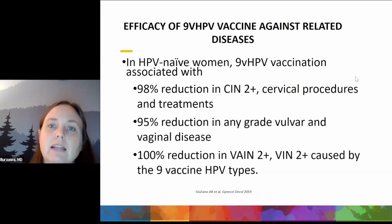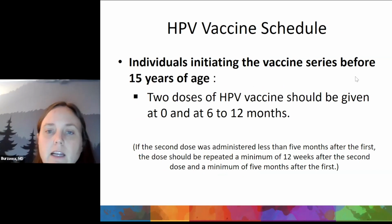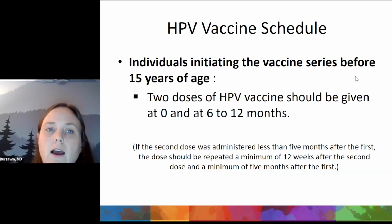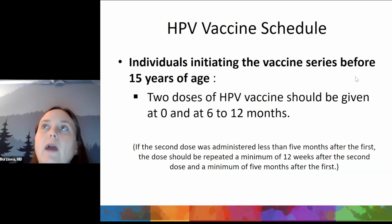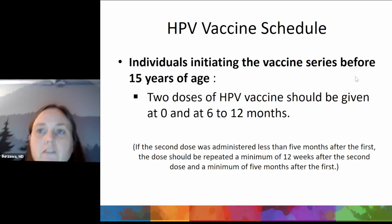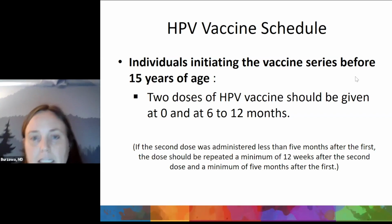I wanted to talk about the vaccine schedule. So again, this is just relevant to the Gardasil 9 vaccine because that's the only one that's currently available in the United States. And the dosing schedule does differ a little bit depending on the age at which it's administered. So the recommendation, just to be clear, is that people are vaccinated ideally at age 11 to 12 and can be vaccinated as early as age 9. The most important thing is that you want to vaccinate before the onset of sexual activity.